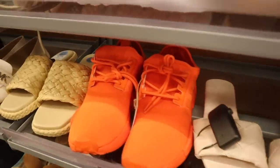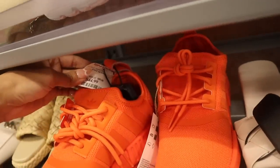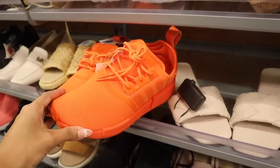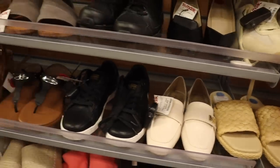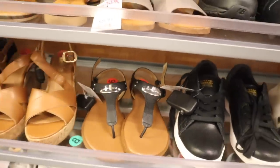Oh my gosh, I love the neon orange shoes too. They definitely pop. So the brand Adidas. I need these in my life, you guys. They're priced at $45. Like, what a deal. So right next to the orange Adidas, they have the Michael Kors loafers, and these are priced at $60. And look at these sandals right here with these silver parts. So this one is only $50.